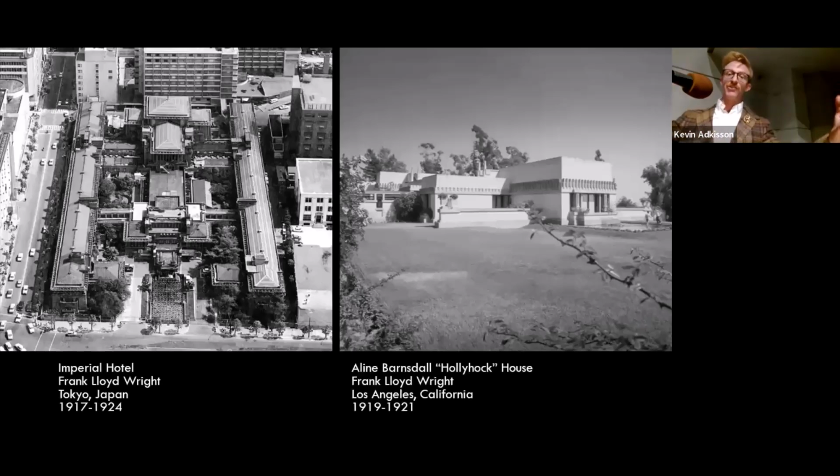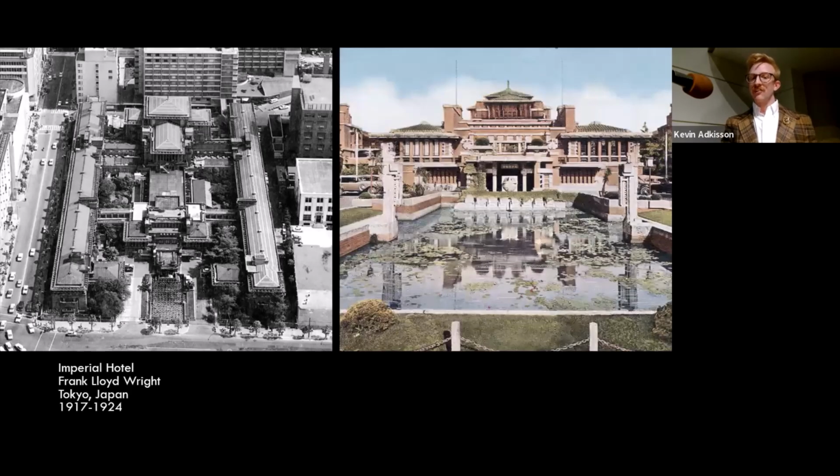So it's not as kind of direct rebuttal to the trauma. But they are so much more classical than anything he had built in recent decades. They're planned in this sort of Beaux-Arts method, and we'll look at each of them. The Imperial Hotel had been commissioned in 1912, but doesn't get off the ground until October 1918.